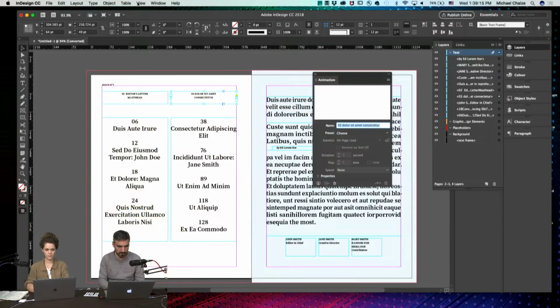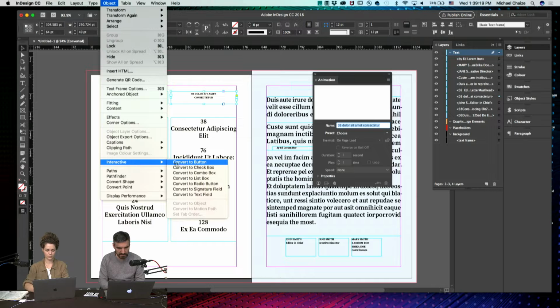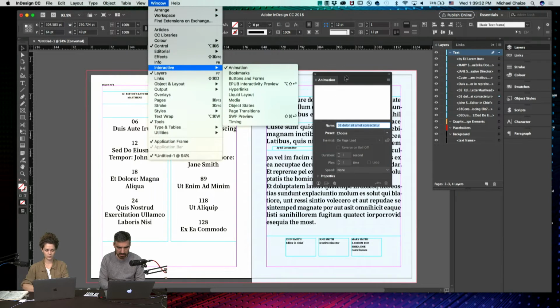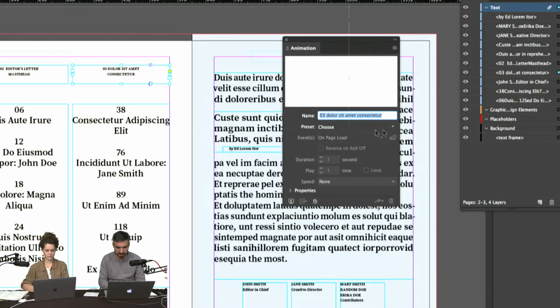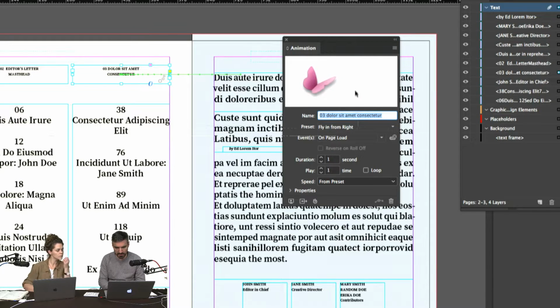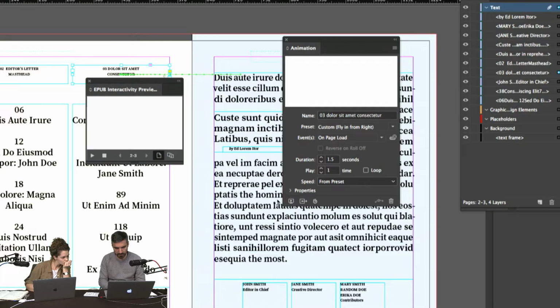So when you select an object, you have interactive. Oh, it's in Window, Interactive, Animation, and then you have this panel, and you can select an object and say, okay, make it fly from the right. So it will fly from the right, you see here the animation, and make it fly for 2 seconds, play one time or make a loop. And I guess you can preview. It's a small preview, but you get it, you see it fly. It's flying.